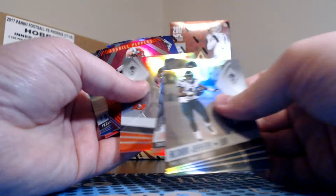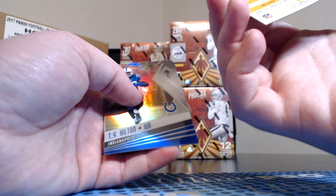Jeremy McNichols, rookie for the Bucs. That one is 248 of 299. Alshon Jeffery, Jordan Howard, O.J. Howard, rookie, all base. Rookie Rising, Jabrill Peppers for the Browns, that one is 189 of 199. Antonio Brown, purple, that one is 30 of 149. And base of T.Y. Hilton and Carson Palmer.